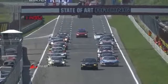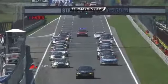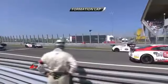As the clock hits 11:40 local time, away will pull the BMW safety car, and the rest of the cars will follow. Who's going to get the best getaway? Yesterday, Laurens Vanthoor made a stunning start.